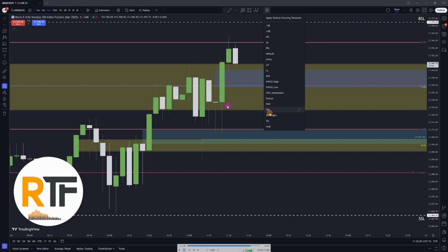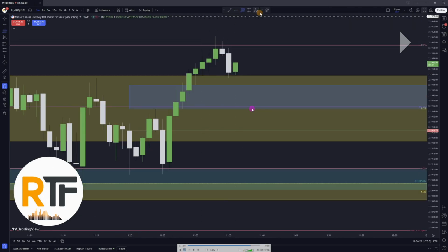So at the 5-minute, where I put my stop was at the low. You see these two down candles on the 5-minute. I went ahead and put it on the low here because this is going to be a 5-minute order block. If price goes below here, then I will admit that I'm wrong. So I have my stop here, and then I'm gonna go ahead and play.